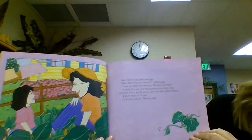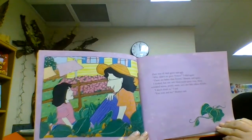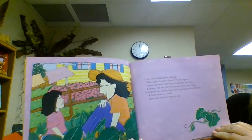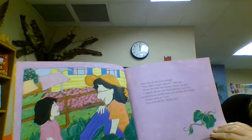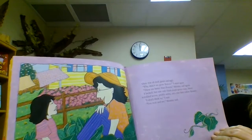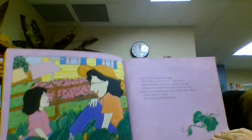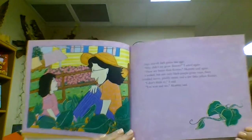"Why don't we grow flowers?" I asked again. "These are better than flowers," Mommy said again. I looked, but saw only black, purple, green vines, fuzzy, wrinkled leaves, prickly stems, and a few little yellow flowers. "I don't think so," I said. "You wait and see," Mommy said.